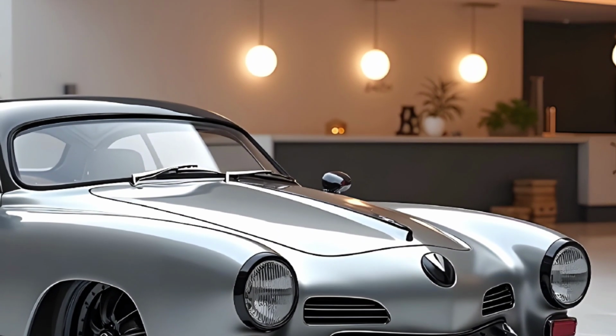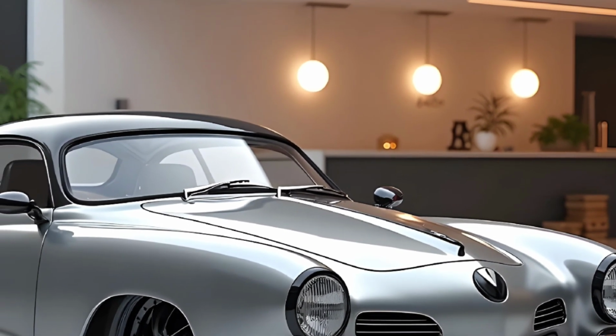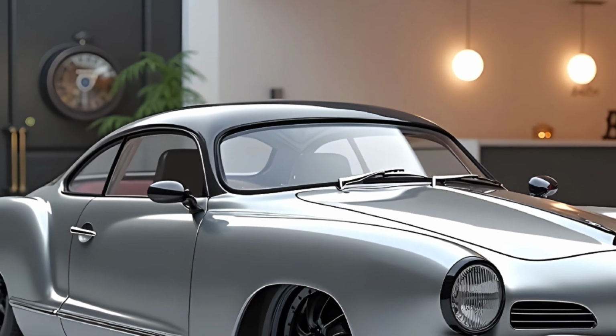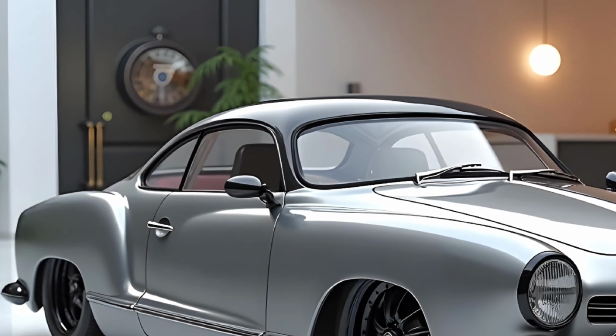feel. Space is surprisingly generous for a car of this size, with decent rear seating and a well-sized trunk that adds to the car's everyday usability.